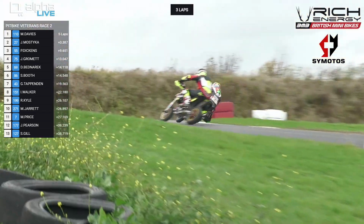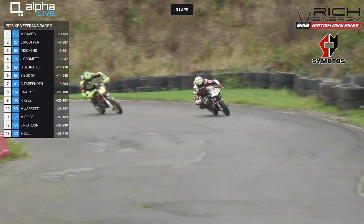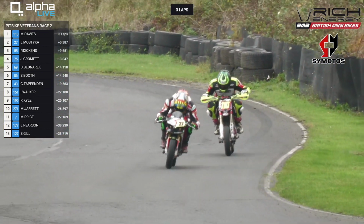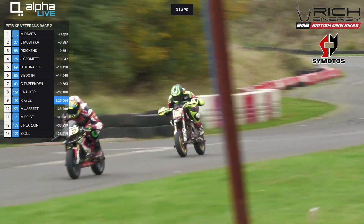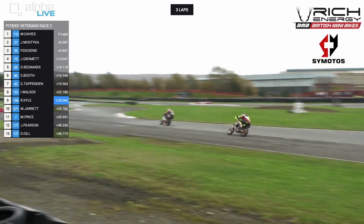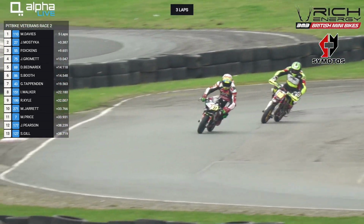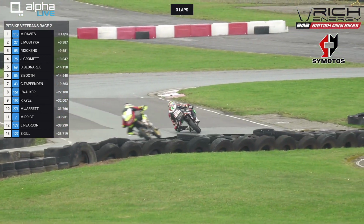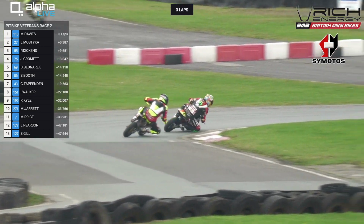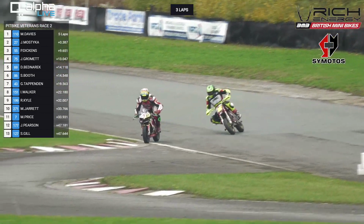And Mostiger through. Davis fights back around the outside. Mostiger fends him off, forces him wide. So Davis now loses a bit of advantage going onto the back straight. He finds the momentum to close back on Mostiger. Not close enough to go for the pass just yet. Can he do it on the braking? No, a little bit too far behind at the moment. Look out then for number 110. Matthew Davis dropping to 2nd, trying to find a way back through past James Mostiger.